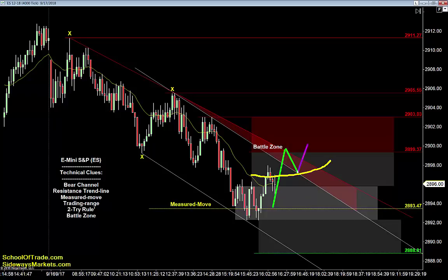Once they try to buy that pullback, it looks something like this. We go up, buyers buy the pullback, they fail, it collapses back down. We go up, buyers buy the pullback, it fails, collapses back down. I'm not making this two-try rule up, guys. You can see hundreds of examples of this.